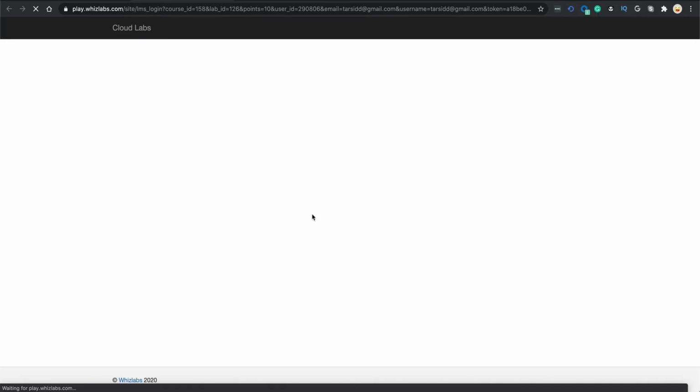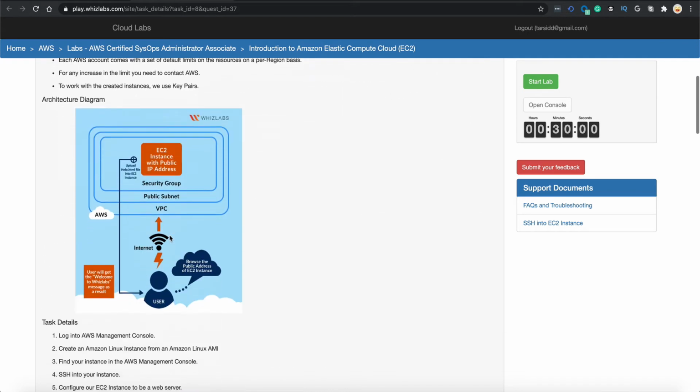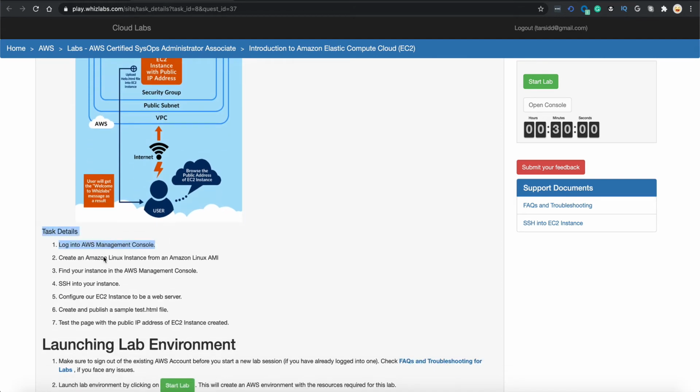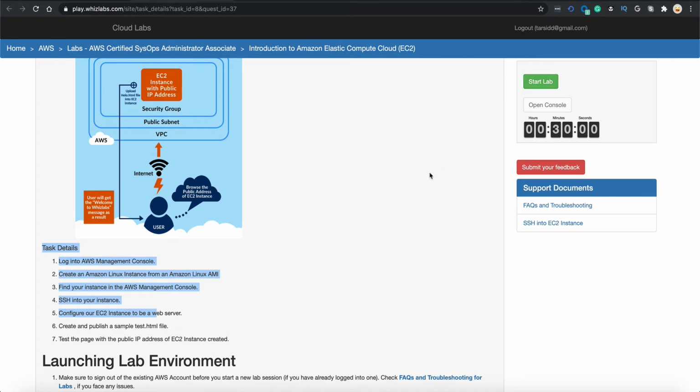So it will take you to a new tab. It will give you the lab details, some introduction about the lab itself. Go down, you will have your task details, what you need to complete, and then you can start the lab using the Start Lab button.